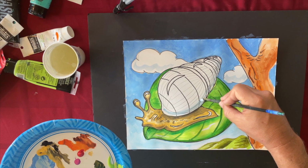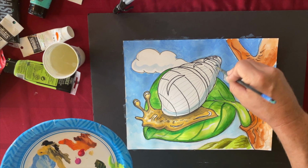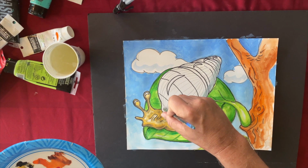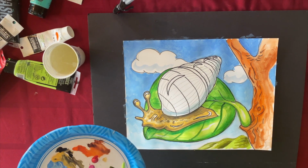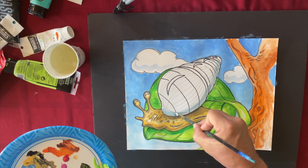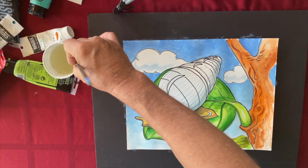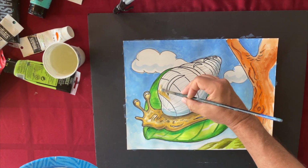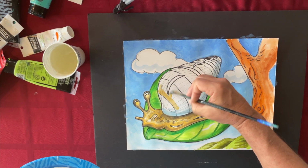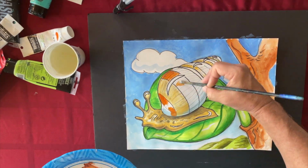And now comes the fun part, painting the shell. First, I'll start to add some shadow to the shell by painting the parts where the sun doesn't hit it a little grayish blue. Now you can choose the colors you want to paint your snail. You can go and make it realistic if you got photographs of snails and you want to duplicate them, or just go ahead and make up your own colors for your snail. It's fun!